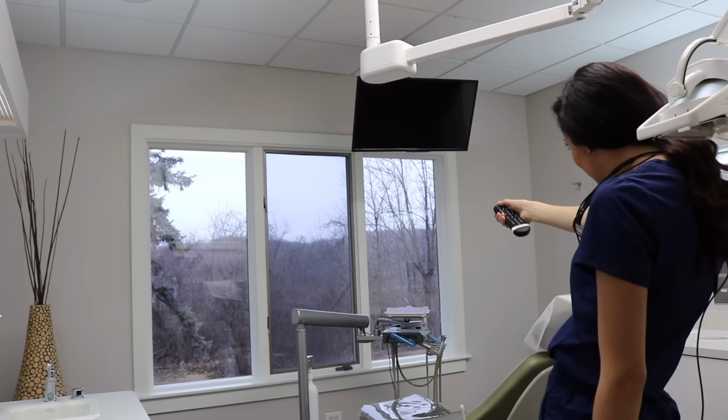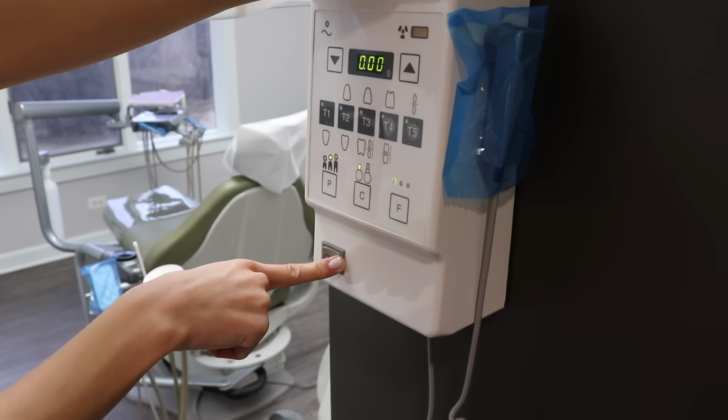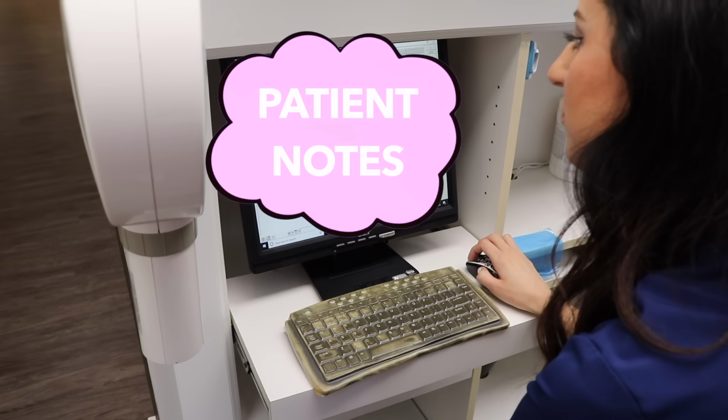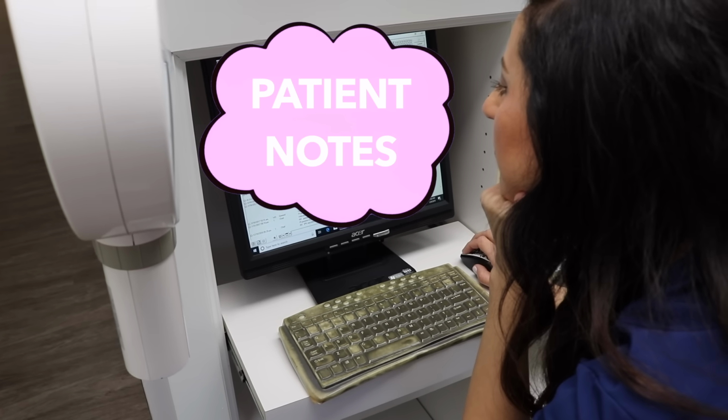Next, I turn on the computers, the TVs, the x-ray machines, the compressor, and I clock myself in. I usually arrive 15 to 20 minutes before my first patient arrives to do all these things you're about to see me do. Starting with looking at my schedule for the day.